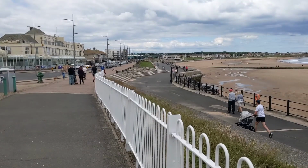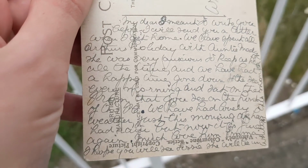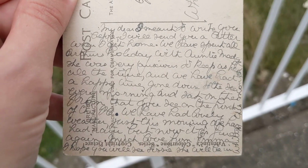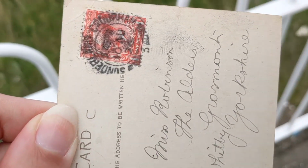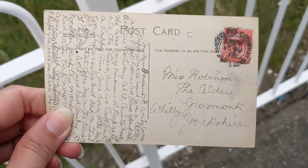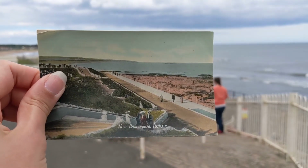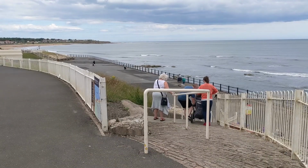My dear, I meant to write to you before. I will send you a letter when I get home. We have spent our Arthur's holiday with Auntie Magda. She was very anxious to keep him with her all the time, and we have had a happy time. Got down to the sea this morning and sat on the sand that you see on the front of this card. We have had lovely weather. Just this morning we have had rain, but now it's fine again. Much love from Mama.